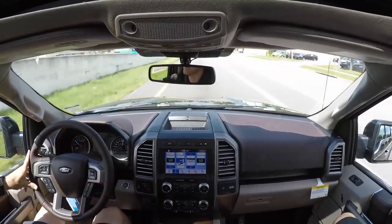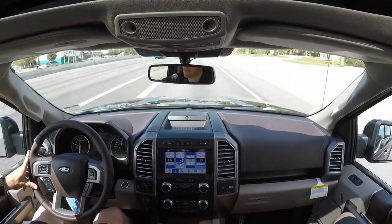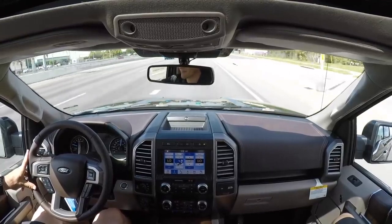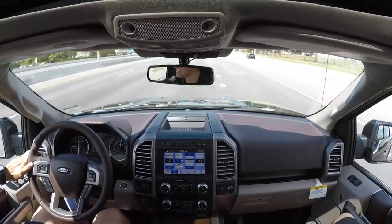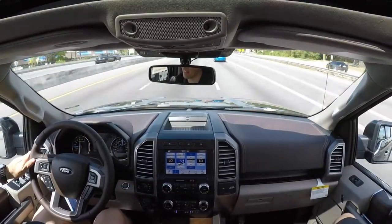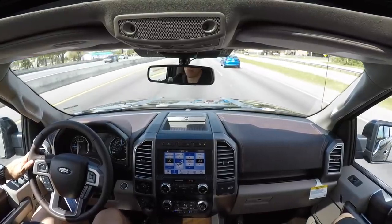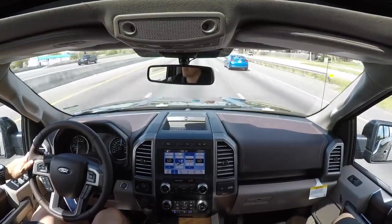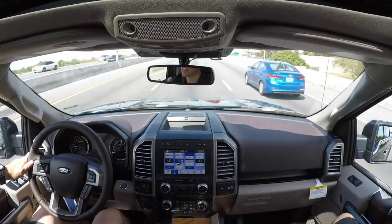And then when you're done hauling the mail through a turn, you know, you can just cruise right back on to the highway. But this really is the ultimate classy Ford F-150. Nothing says it more than a Limited, that's for sure. But we're gonna go ahead and get back to Walker Ford, wrap this one up. We're gonna get the Raptor and go have some fun in that one. We'll see you in a second.